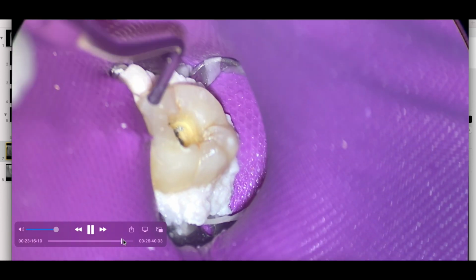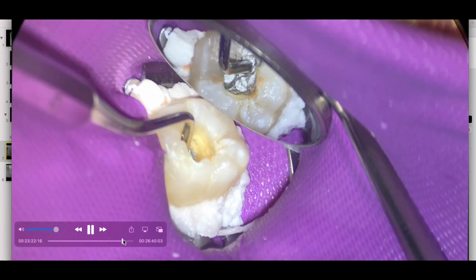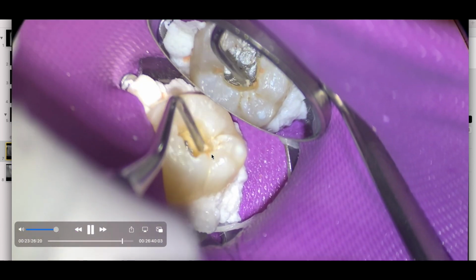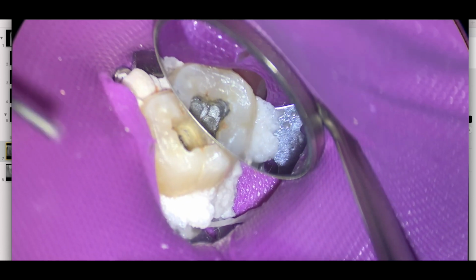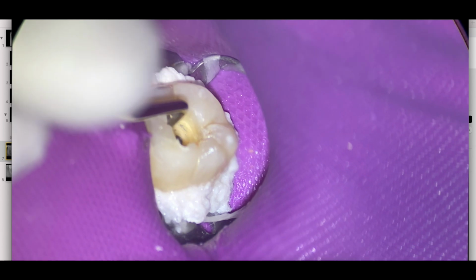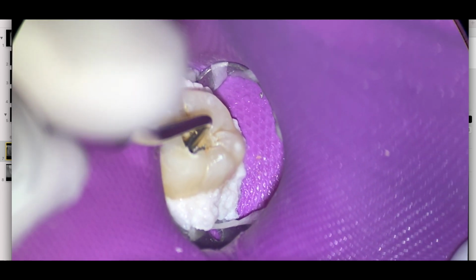I love placing amalgam. I've been placing it for 20 years. And it's quick, it's easy. I'm just flicking off some of that trituration, flicking that out of there. But I'm sure that most of you watching this are placing composite restorations, which arguably would be faster and more biomimetic. But I'm going to go to the grave with amalgam.